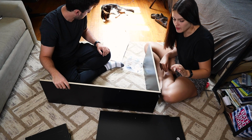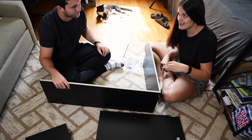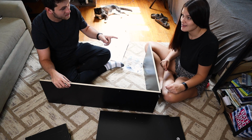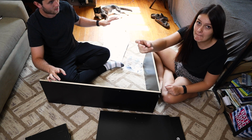So I thought this part would go by quickly, but unfortunately, it's definitely not going to go by quickly. So I'm going to do a quick snap effect. So when you snap, it's going to be done. Okay. Right here? Yep.